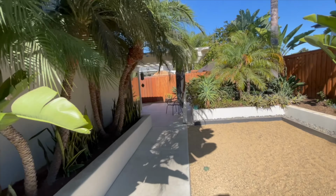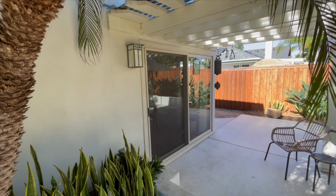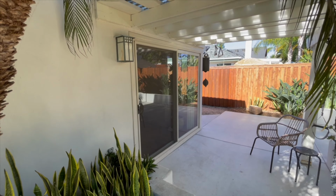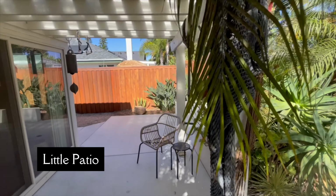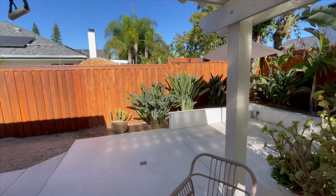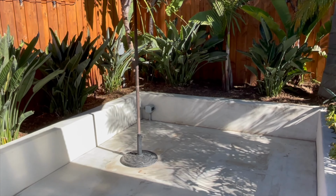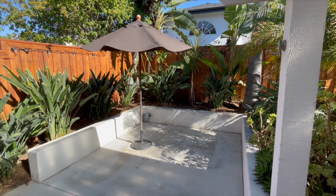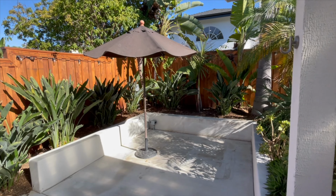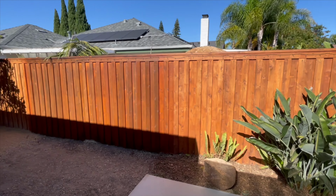So now we're transitioning over to another sliding glass door, and this is off the primary bedroom, which is great to have, another access out to the backyard. So then here we have another little patio. I think this was utilized at some point for an above ground spa, which is an ideal place. I think there's some electrical there that seems like it could have been used for that. Not sure, but anyway, again, nice plantings. And then here, again, newer fence.